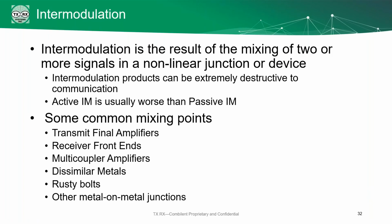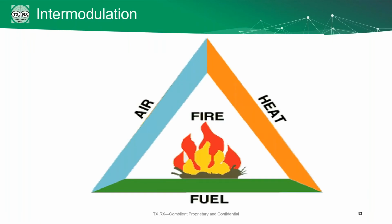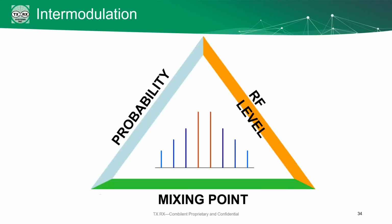Now, intermodulation is kind of a risk-based type of situation. And those of you that work with a lot of firemen might recognize this. This is our fire triangle. In order to have a fire, you need air, heat, and fuel. Only by having all three of them together would you get the fire. Well, intermodulation works the same way. We've got the probability, the RF level, which is how much power you're putting out, and your mixing points. If you can reduce any one of these three legs, you reduce the chance for an intermodulation problem.